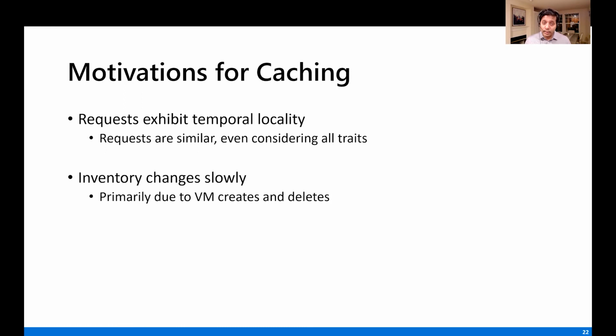Second, inventory changes slowly. A zone might have over 100,000 machines, but the number of machines that change their state between two allocations is much lower. So the core idea here is this. When we evaluate a VM request, we get a sorted list of valid nodes. We want to store and reuse that list. When the next request arrives, we just want to update the list by re-evaluating the positions of the nodes that have changed in the meantime. That is the only computation we want to do.